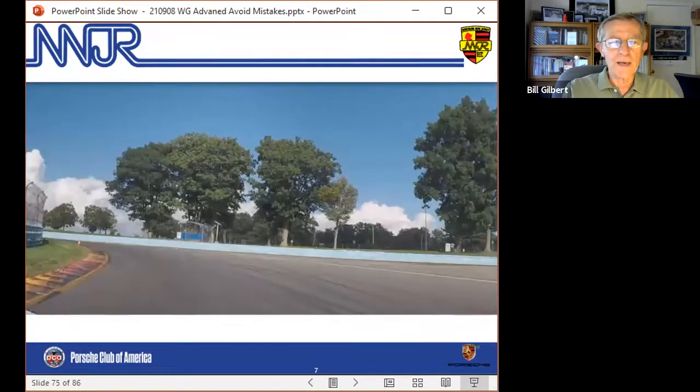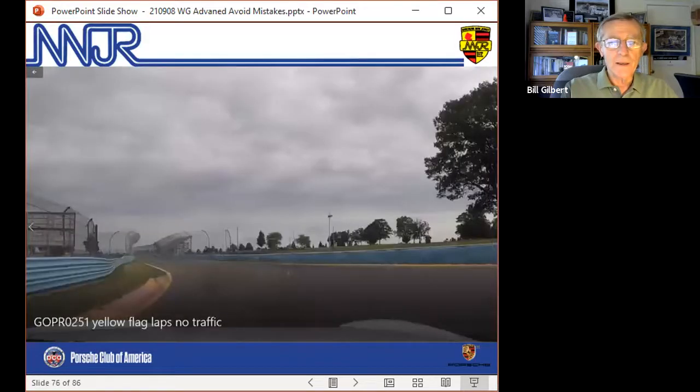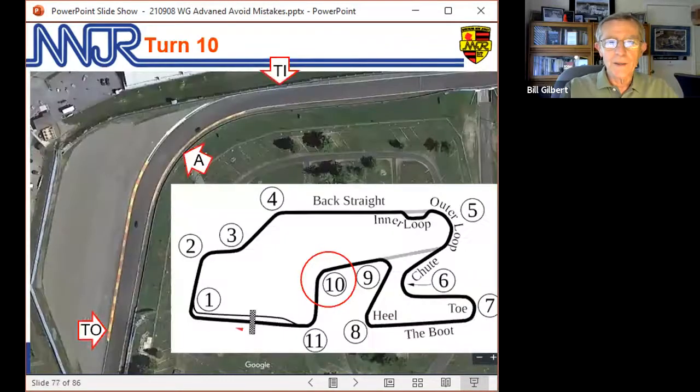Long apex, patience. Again, we want to be on some gas by the time we're at the apex. How much, again, is going to vary. Track out, now that we can see where we're going, we can be committing to the gas and accelerating hard.